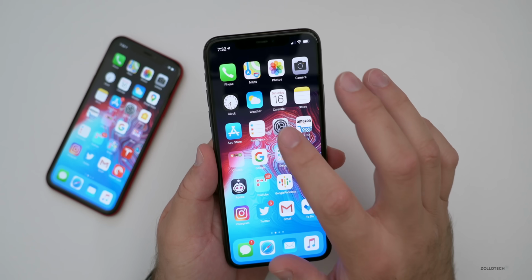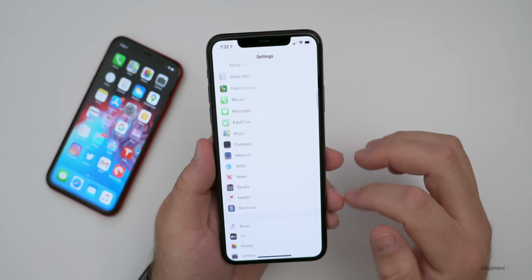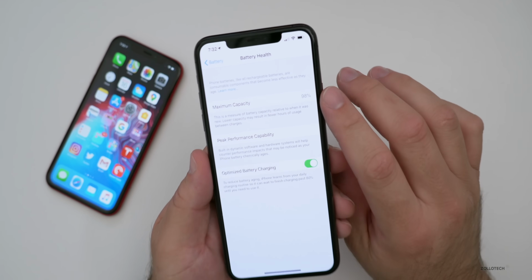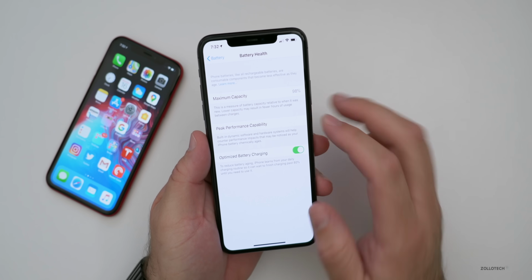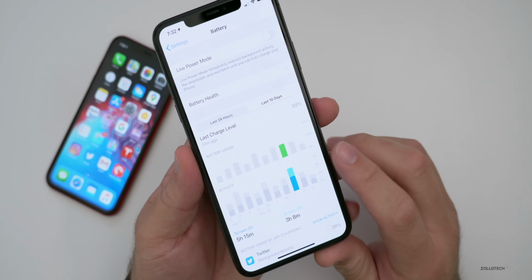Now, many people were saying battery was better than any previous version on this particular beta. So if we take a look at my battery here, my battery health is at 98%, and that's a pretty healthy number given the amount of time I've used this since September every single day. And if we take a look at the last 10 days, I have some pretty phenomenal usage.